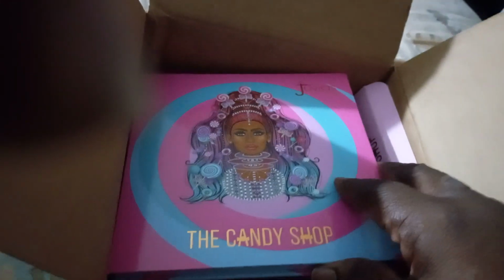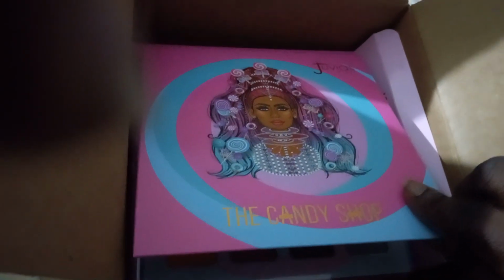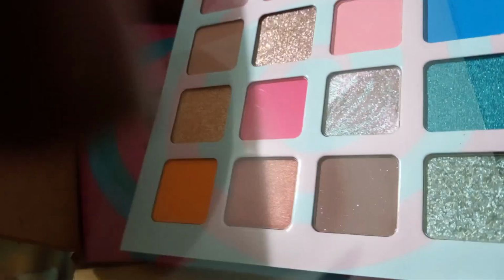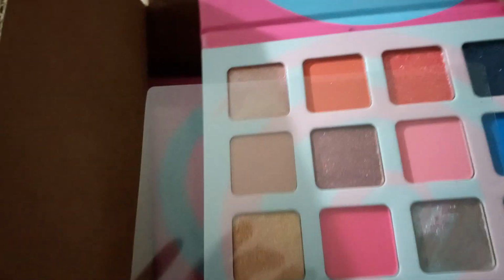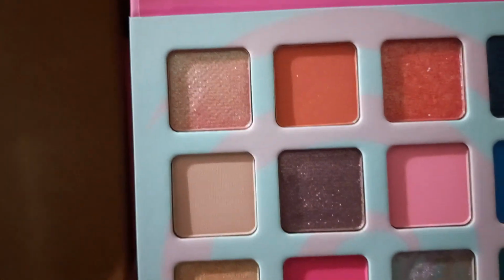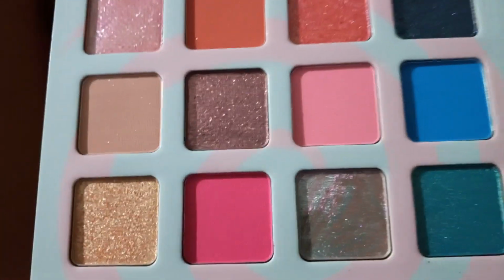The candy shop. And I waited for this to go on sale. Now let me tell y'all what's gonna happen. I bought this on sale last week. And guess what's gonna happen? It's gonna go on sale for the low in the next couple of weeks. And then I'll be mad. But yeah, this is the candy shop. Give you the lollipop.